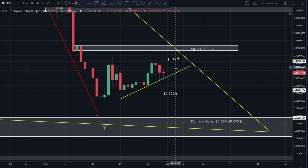If price approaches this apex, wedging between this ascending support and this resistance area at 12 cents, guys, and also this descending resistance from the wedge, as it approaches the apex here, if it doesn't break out, I can see it bouncing, possibly breaking to the downside. If it does break down, I would expect this 10.2 cent support area. I would expect it to find some support there, possibly breaking down, hitting support there, and then impulsing right back up. That's a real possibility, guys.